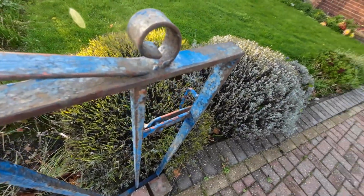Just a couple more garden related things I might just show you. One of the reasons I was waiting for the rain to stop was so I could paint this other gate, but it's too wet to be painting gates.